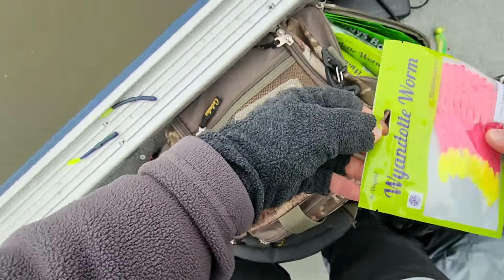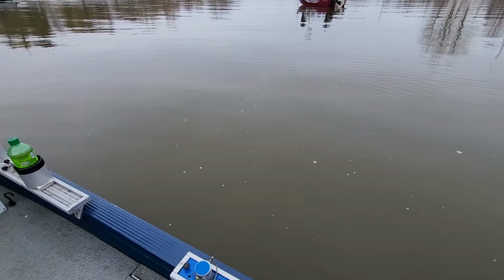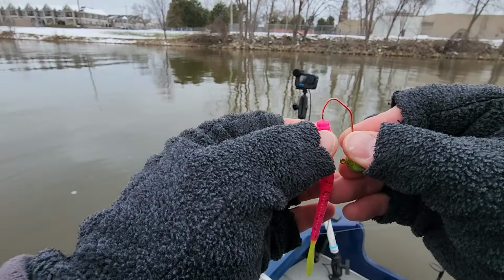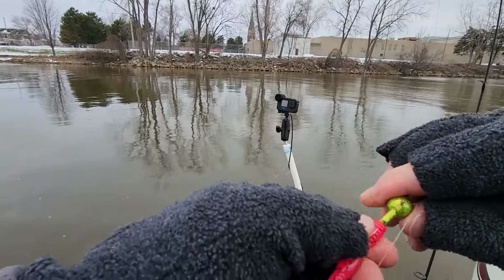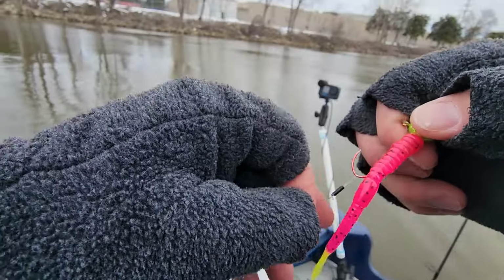I don't know if I want to try pink. I'm going to try some pink. I would definitely say keep working until we can find something. Yep. We'll try a little shallower drift. It's like last time we were here. If we weren't in like 26 foot of water exactly, we weren't catching anything.